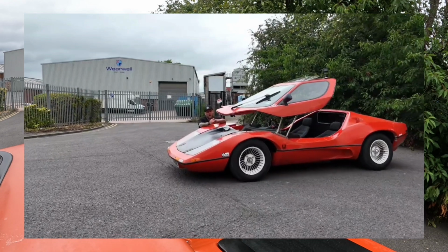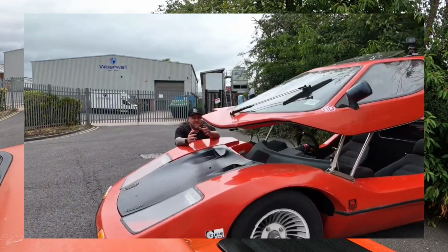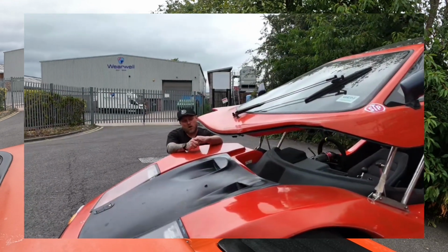You don't really want to be going much faster than, say, 50, 55 in this, because the front end gets very light and things start to get just a little bit dicey. So why buy one then? Well, there's a number of reasons, as I've already mentioned, why people buy a car like this.